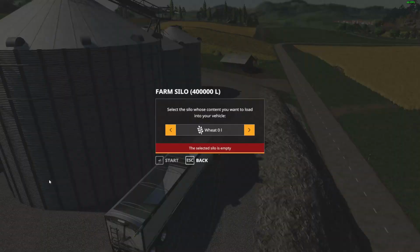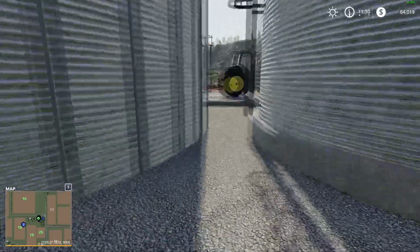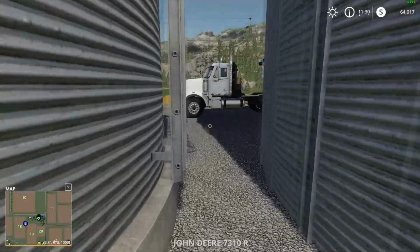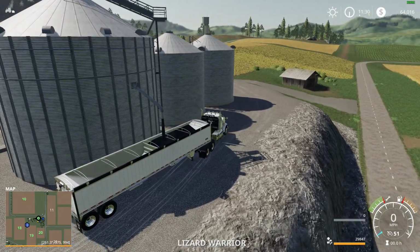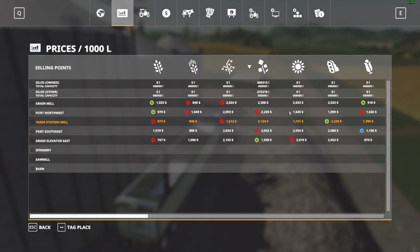Okay, so we need to. As you can tell, there's 400,000 liters here. Yes, please. Go ahead and start dumping that. We're going to need to empty that combine. Well, I guess we kind of did. Started emptying the combine here a minute ago anyway. So, yes, we should probably not sell anything until we're done harvesting. But the price should hold out for at least a little while.